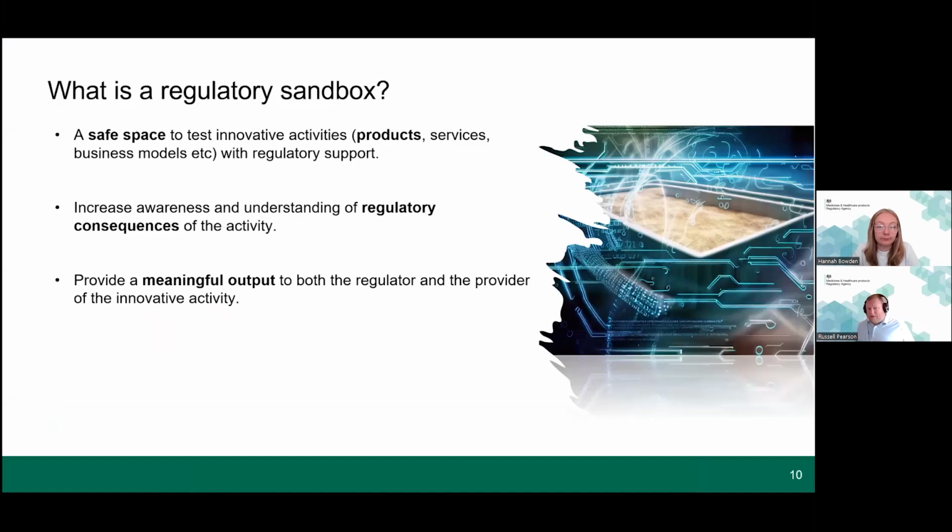So I'm just going to talk a little bit about regulatory sandboxes. A bit of water, because I know I've talked a lot on that last slide. So the AI Airlock is a version of a regulatory sandbox. We are taking forward regulatory sandboxes as a new way to try to address some of these challenging issues within innovative areas such as AI.